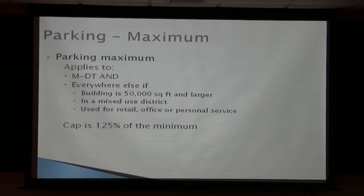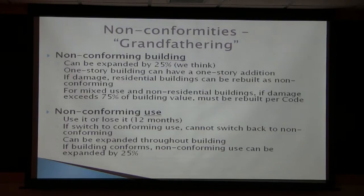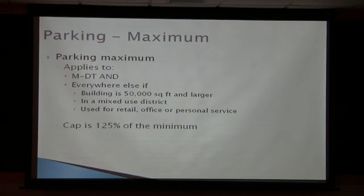The parking maximum applies to downtown and large structures outside of downtown. And in that case, the maximum is just 125% of the minimum. So generally, the parking stuff is either reduced or the existing requirements are carried forward.